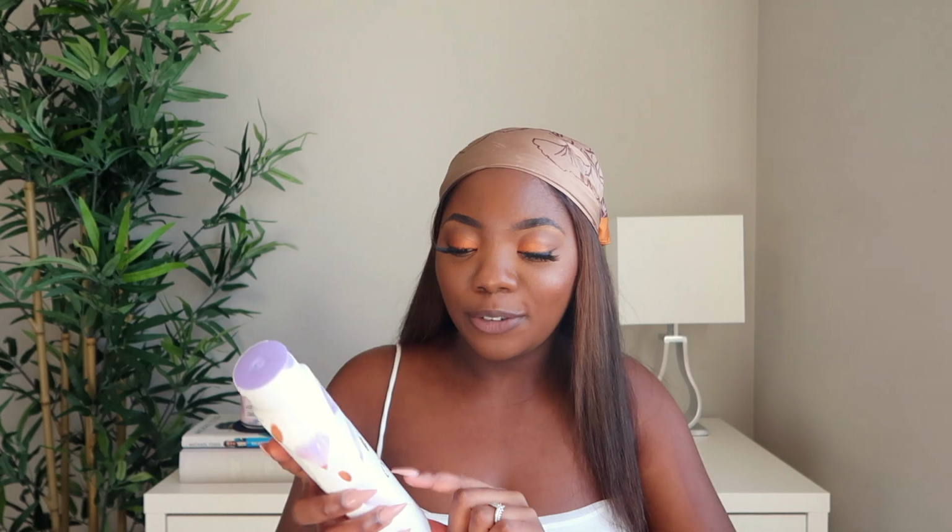Oh, it smells like ice cream. I kid you not. If you try the almond milk scent, this seriously smells like ice cream. And the reason why I've fallen in love with the Olay body wash and I just cannot seem to put it down is because it's called the Daily Deep Moisture Body Wash.